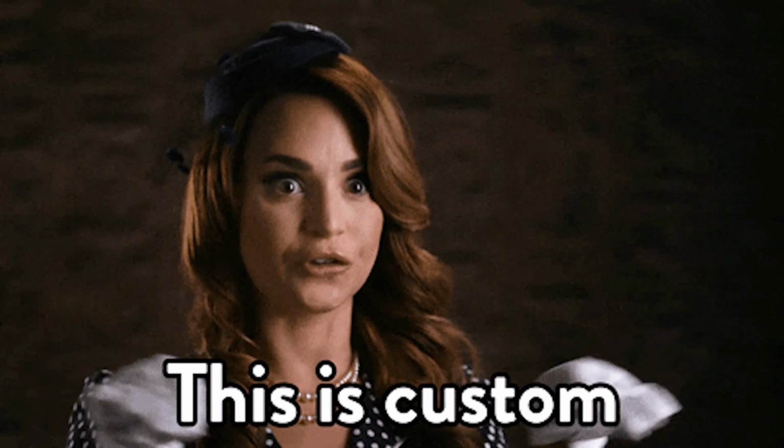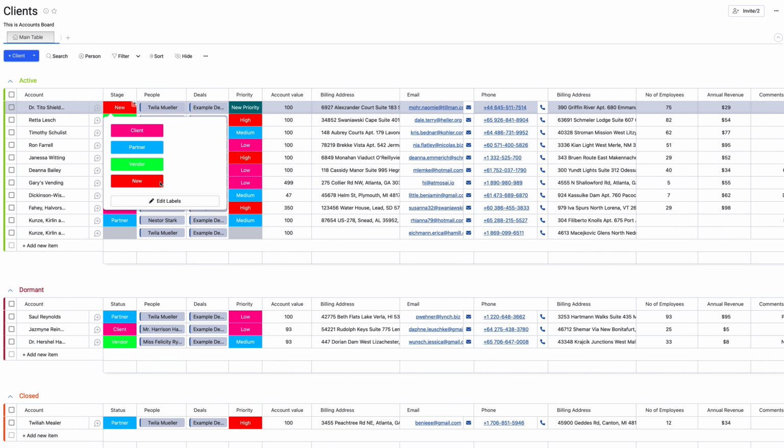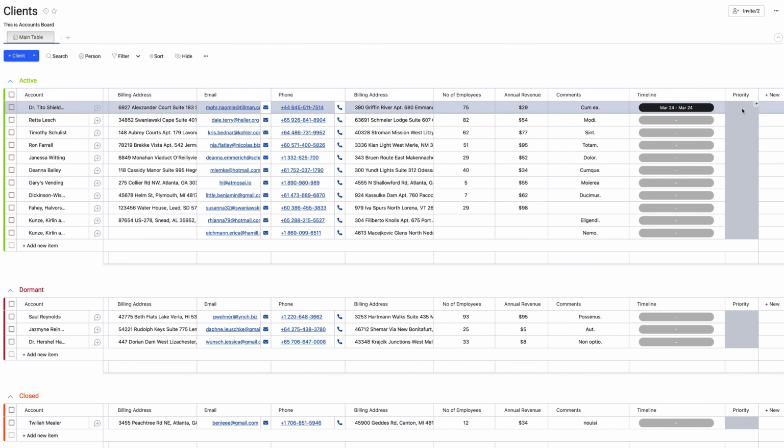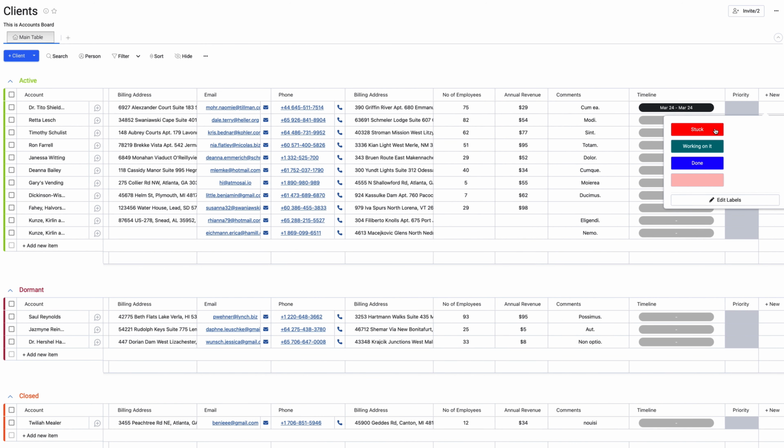To top it all off, AtmosAI CRM is 100% customizable, so you can change the entire system to fit your business needs, and you can do it without any coding at all. For instance, you can drag and drop columns, edit labels, or add new columns to the leads page, as well as edit status and priority selections, and even customize the deal stage flow.